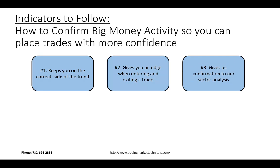And third, it gives confirmation to our sector analysis. So we discussed briefly before that we're going to look at the sectors, the broad sectors of the industry. When the indicators of what's going on in price and volume, which is what a lot of the indicators will tell us, and we'll teach you how to use them, confirm what we see on the price charts by themselves, again, that helps us have more confidence. So think about that. Can you picture sitting at your screen with more confidence? That's what you want to have.